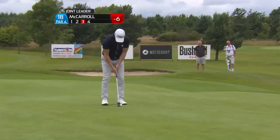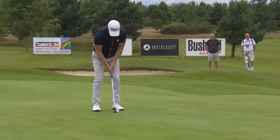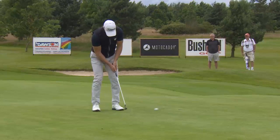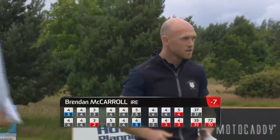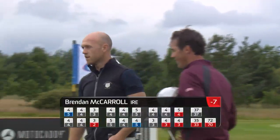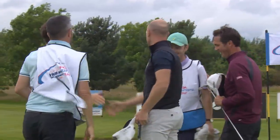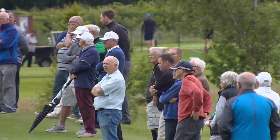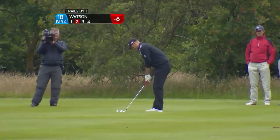Gavin Moynihan won the Lookers Championship on the EuroPro Tour just down the road from here at Close House to open the season. And now with a birdie finish, another Irishman, Brendan McCarroll, has set the clubhouse target in the Dawson and Sanderson Classic. 7 under. That's what they're aiming at now. Oh, he's put the figure right there.